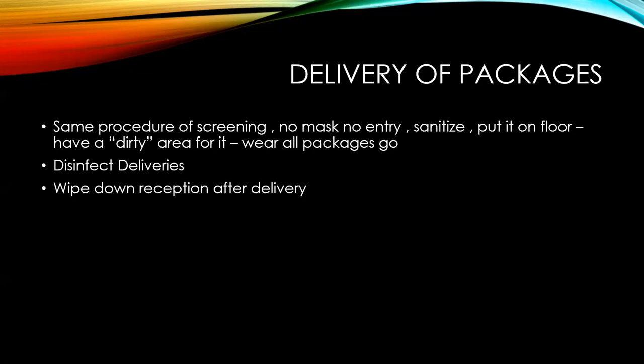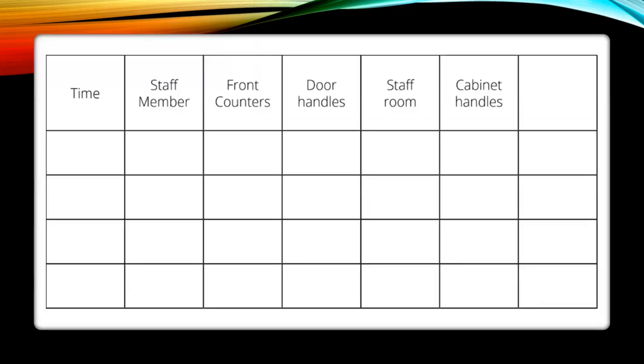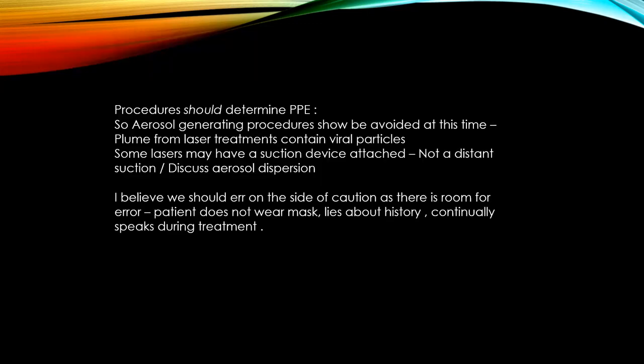cardboard boxes also disinfect. The delivery is like in the box as well. So you just wipe it down in reception after delivery and place it where you will disinfect that surface. So don't put it on the chair or anything like that where it's difficult to disinfect. Okay, yeah, so something like this. You can make up a little table like this as well.